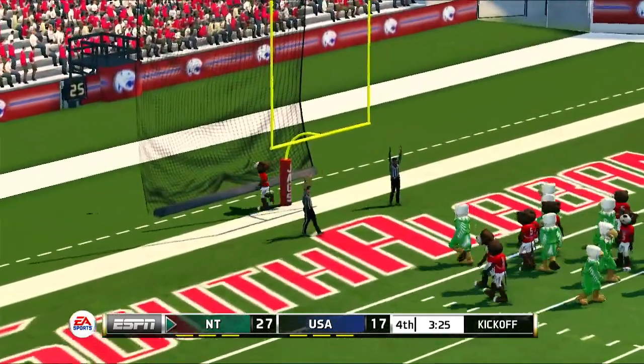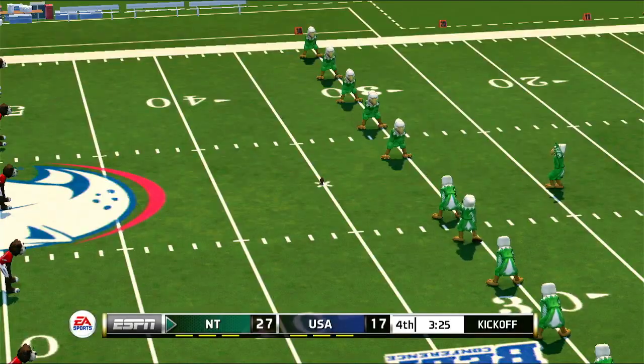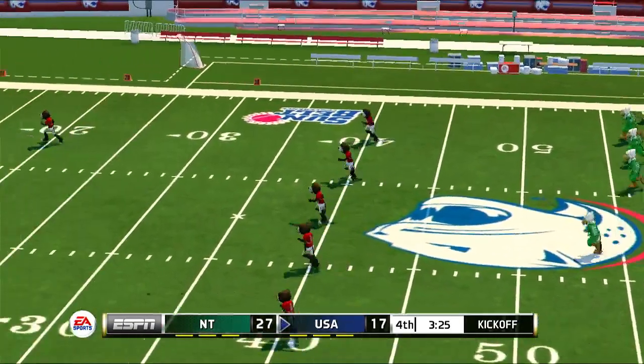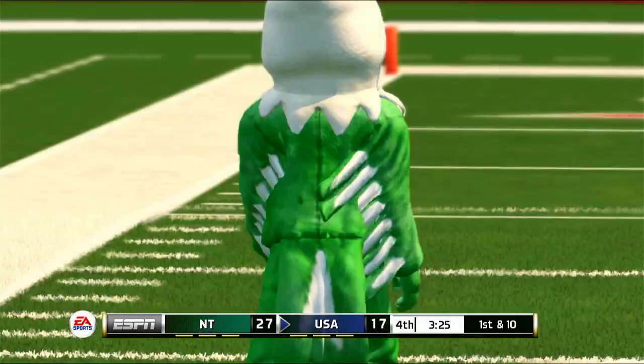He makes the PAT. Looks like they're ready for the kick. Excellent kick. And it sails out of the end zone for a touchback.